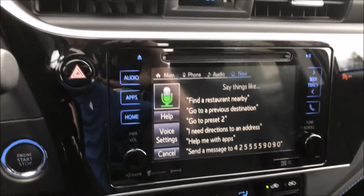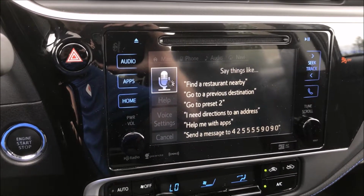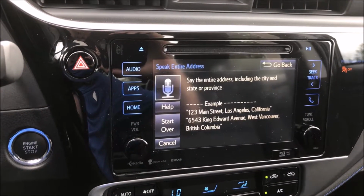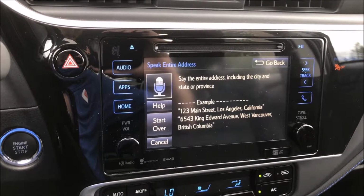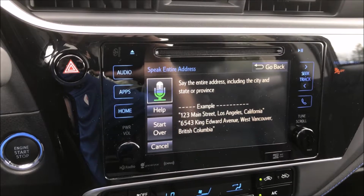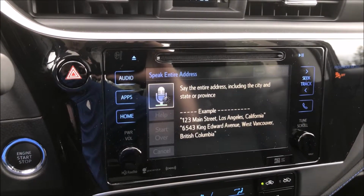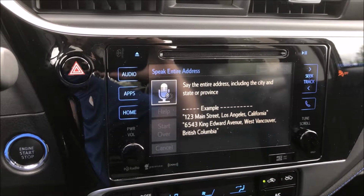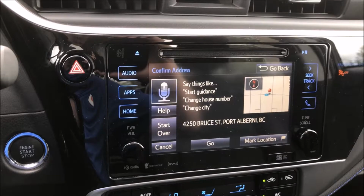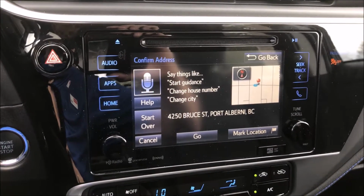I need directions to an address. Say the full address, including the city and the state or province, without the zip code. 4250 Bruce Street, Port Alberni, British Columbia. Is 4250 Bruce Street, Port Alberni, British Columbia, correct? Yes.